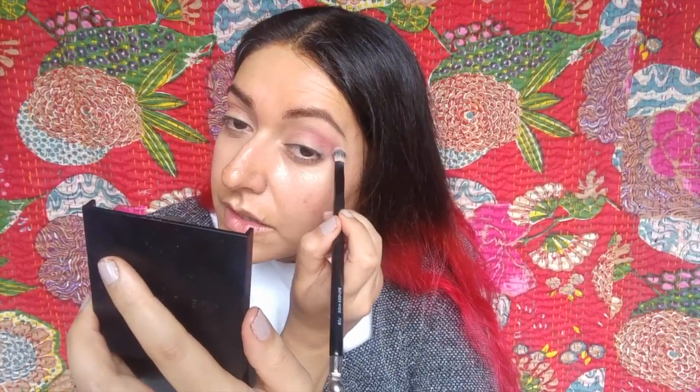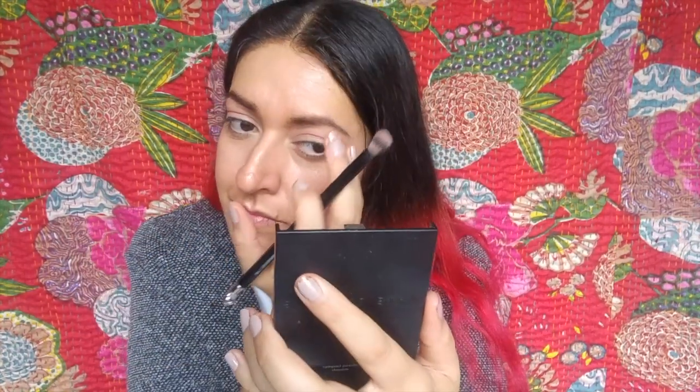Then I'm going in with the other brush that has the light shade and diffuse. Am I still recording? Okay, so this eye is perfect the way I want it, and this one I messed up. I used too much. I'm going to try and fix it, but I'm not entirely sure I will be able to.